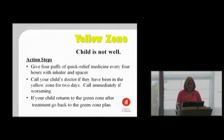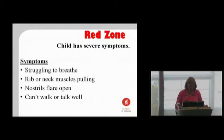If your child's been in the yellow zone for 2 days and they're not clearly improving, you need to call your provider. Call sooner if they're worsening, or if a dose of medicine doesn't keep them comfortable for 4 hours with their breathing. If you give 3 or 4 doses one day, 1 or 2 doses the next day, by the 3rd day, they're really doing fine. You've taken care of it, and you don't have to involve your provider. Just remember to discuss that with them, how often that's happening when you go for asthma checkups.